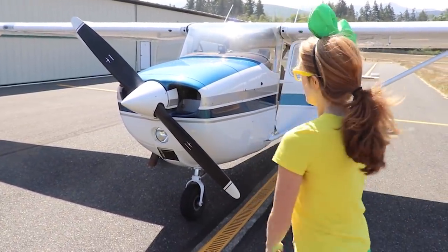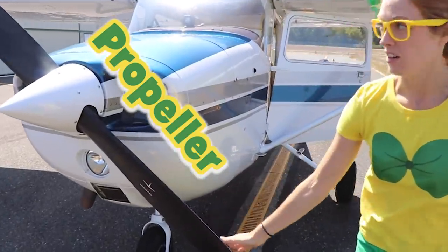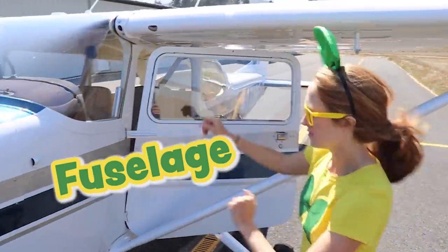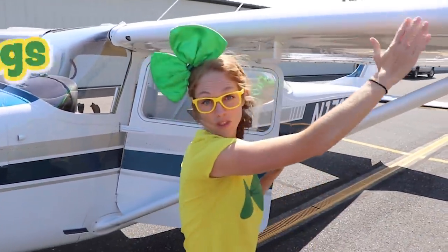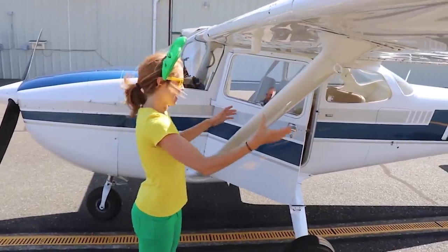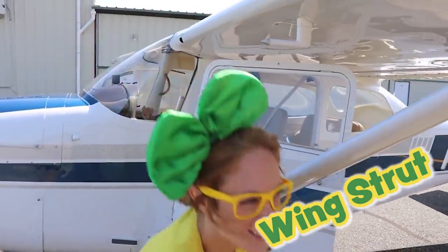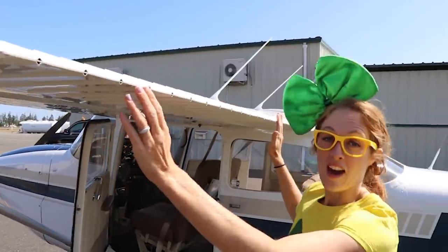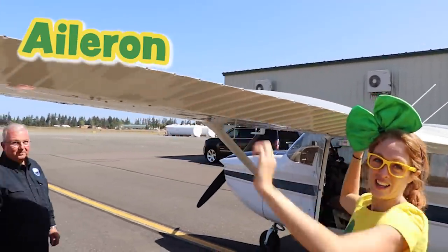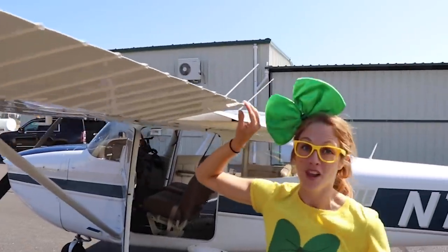Those parts. So this right here is the propeller. Look how big that is. And the outside of this is the fuselage. We have the wings. There are two wings on this airplane and a wing strut. Right here we have the flaps. From here over is the flaps and the aileron right here. This helps it turn from left to right.